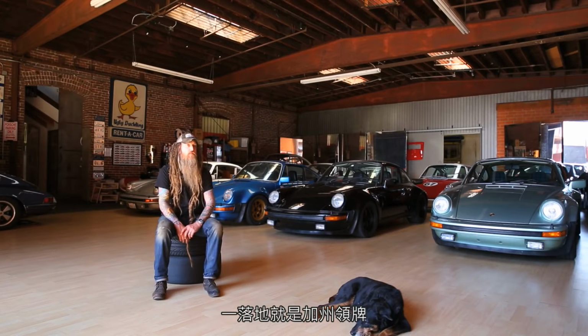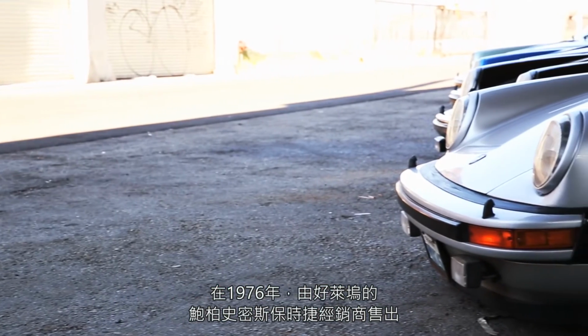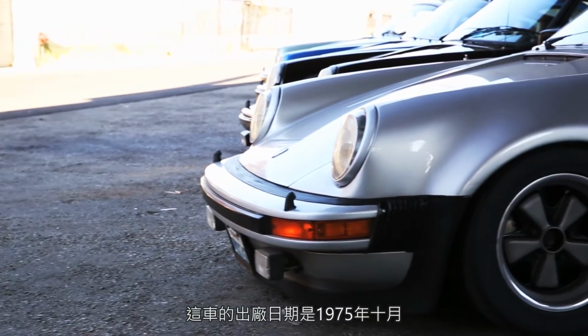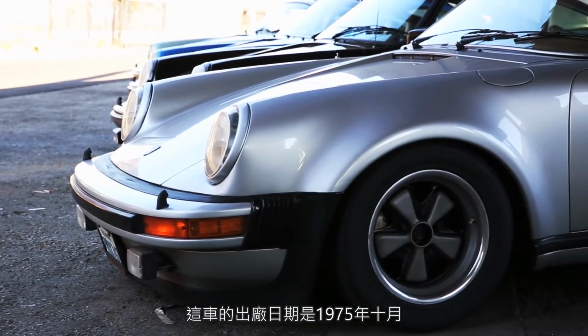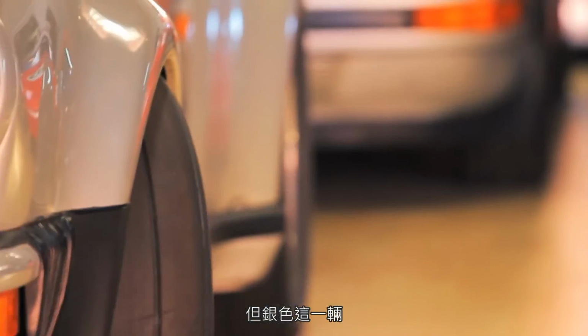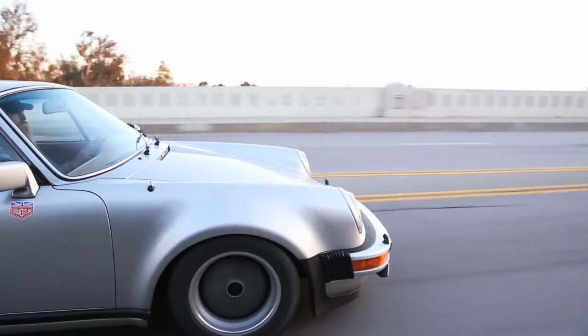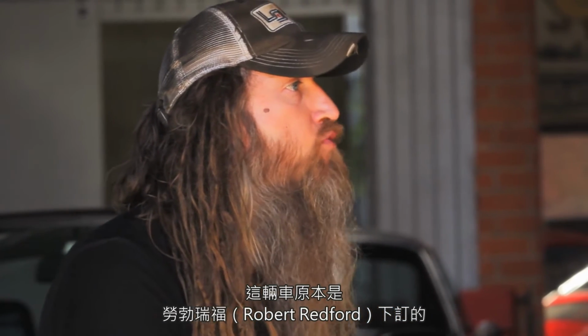It's a lifelong California car. It was delivered to Bob Smith Porsche in Hollywood in 1976. The car was actually made in October of '75. There's an interesting story to all four of these turbos behind us, but with the silver one, my buddy Marty had actually worked on the car for the prior two owners. I am the fourth owner. He'd worked on that car for 20 years. The story he tells me, and the rumor, is it was originally ordered by Robert Redford, who never took delivery of the car. Whether that story is true or not, I don't know.